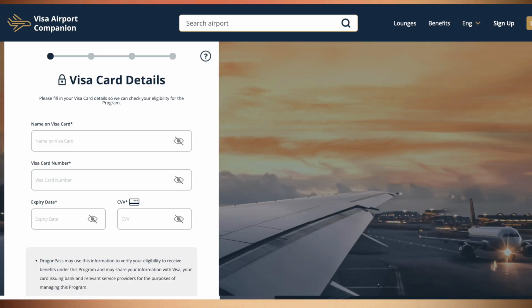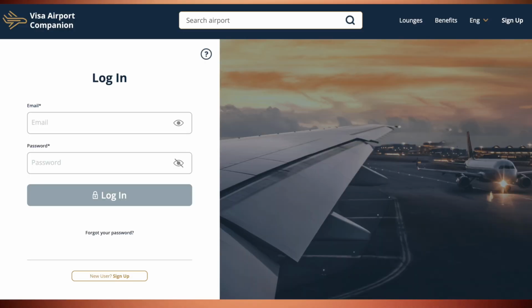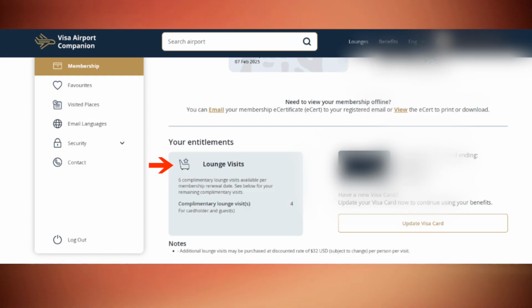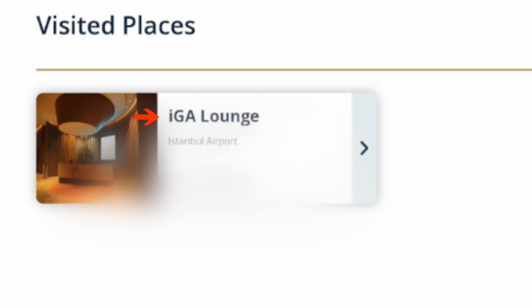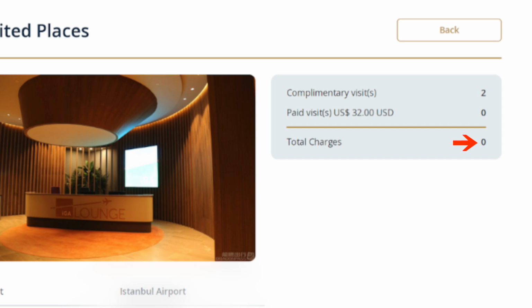So you sign up to Visa Airport Companion and you'll be asked for your Visa card details. And once you're done, you'll get a confirmation email. And then you can log into your Dragon Pass account. And below here, you can see how many complimentary or free visits you get. Here we have 4 left because we used 2 already. And you can look at the lounges you visited over here. Here, for example, we went to the IGA lounge in Istanbul, and you can see that we actually paid nothing for it. Nothing was charged for it.